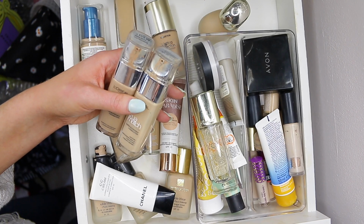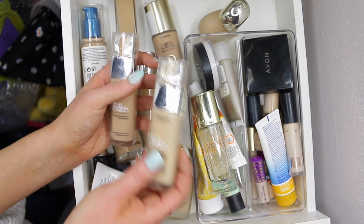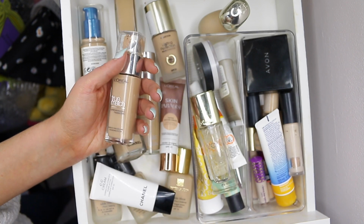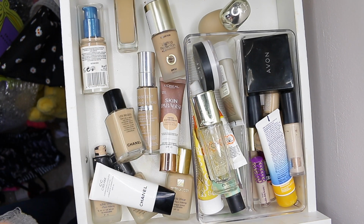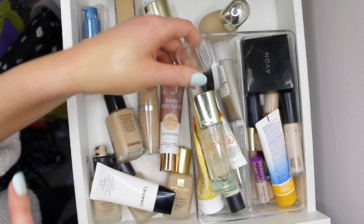I also have two more in my backup makeup kit as well, but this one definitely needs to go, 2W, because look at that, October 2019, it's almost 2 years old, and these only last for a year, I think. And then this one I'm going to keep because it might still be good. Let me take off the lid. I can't take off the lid, but let me do a swatch. That doesn't look too bad.